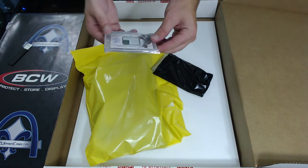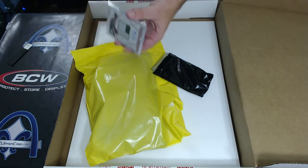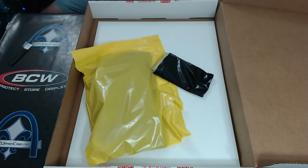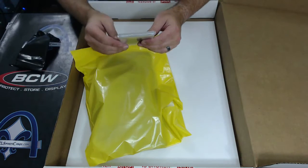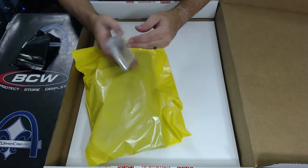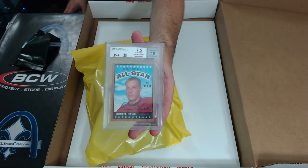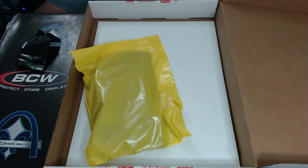First up, Fab Mello 75 Immaculate Rookie Patch Auto from 2012-2013 Immaculate. Fab Mello Rookie Patch Auto. And oh dang, 66-67 Topps, 7.5 near mint with a 10 auto. Wow, Gordie Howe. 66-67 Topps auto.